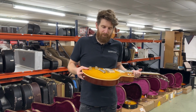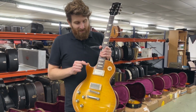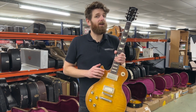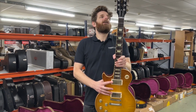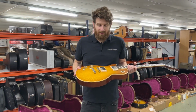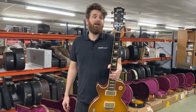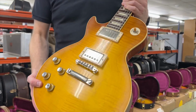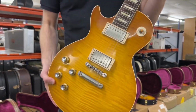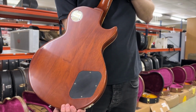I guess the biggest customization with these ones is the pickups, and it's got some fairly rare pickups in. So these pickups are Seymour Duncan's, but the Joe Bonamassa set. Now they only made 1,959 of these, so 1959. And each hand signed by both Seymour Duncan and Joe Bonamassa. So you've got a good rare set of pickups in this guitar. So it's a 1960 reissue, this one, made to measure. As I said, Collector's Choice #1 neck profile, nice lemon top, Joe Bonamassa pickups, and again it's got the case and all the tags. And 120th year guitar again.